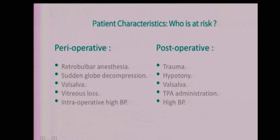and some people are urged for that blood to go away, so they inject TPA. TPA is effective in resolving that blood, but it will also drop the pressure and sometimes predispose to choroidal hemorrhage, as well as if the patient has high blood pressure, along with the internist, we need to keep that in control.